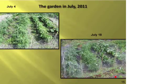In July, we began harvesting the first vegetables, and by the end of the summer and well into September, we had a bounty of produce. It was amazing how far we had come.